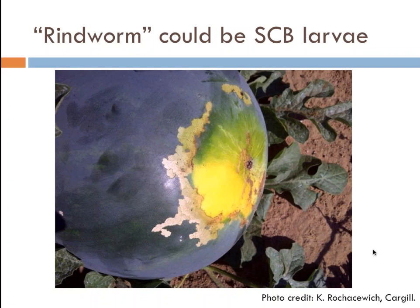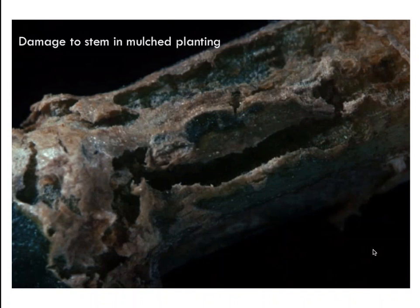So where the fruit touches the ground, it could possibly cause this type of damage to the fruit. And this is some damage that I saw years ago. I haven't seen this very much, but this was in a heavily mulched planting, and this was the kind of stem damage that striped cucumber beetle larvae seem to be doing in that heavily mulched situation.